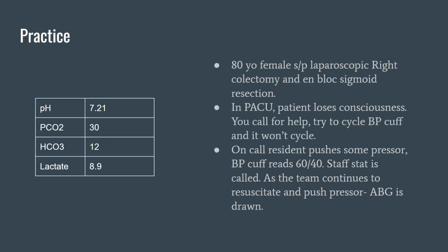That's an extra slide, okay. And then this was something I wasn't here for, but it happened last night, so I added it in this morning. An 80-year-old female had a laparoscopic right colectomy and sigmoid resection. I think it was for cancer.